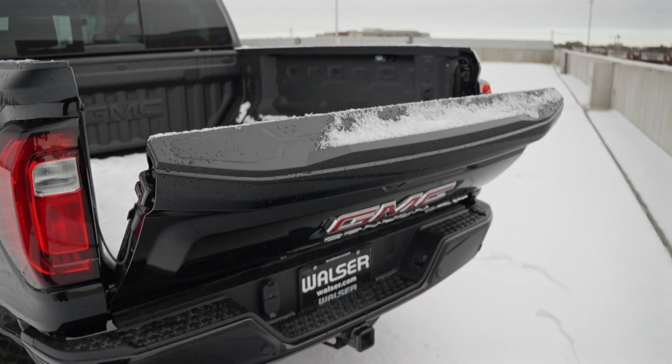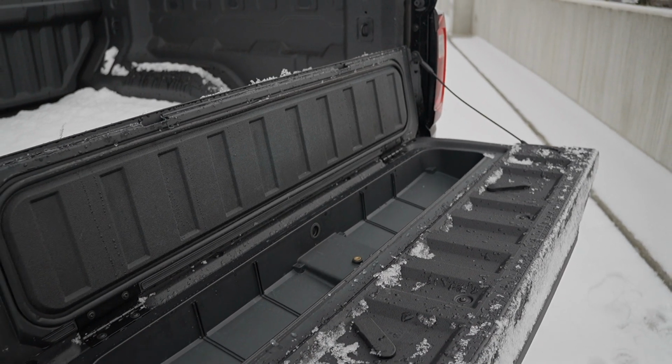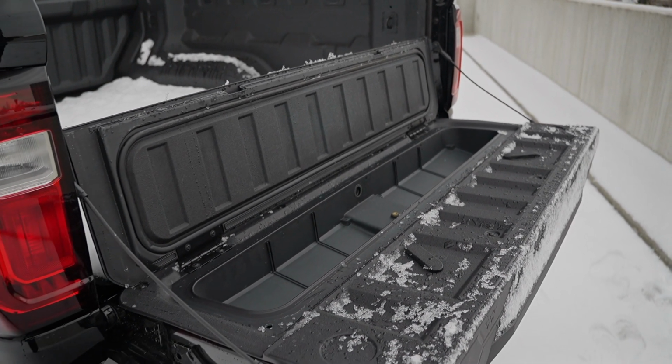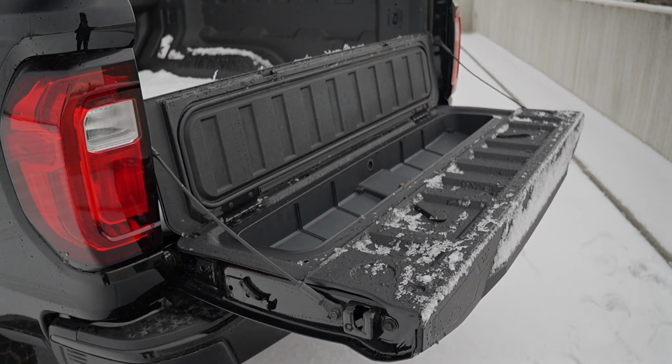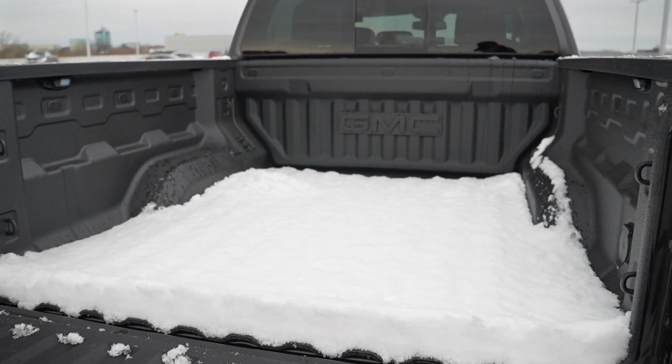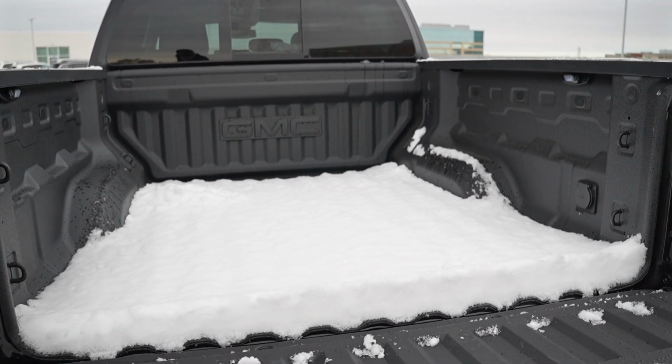Now this one will also have the soft open tailgate, and there's actually a little storage compartment in the tailgate itself. So I noticed the truck, obviously it snowed last night, was full of snow. That compartment was completely dry, so it is weather sealed as well. So if you're keeping something maybe like tow straps, something you don't want getting wet, you can put that in there. That's a pretty cool feature.